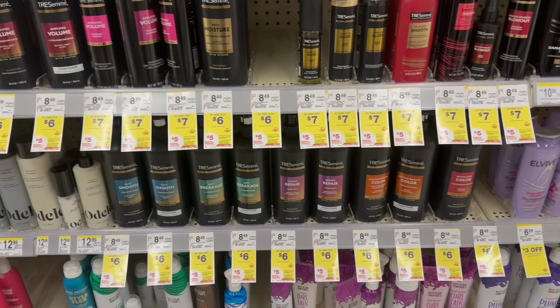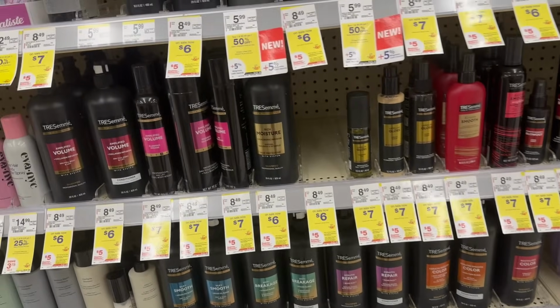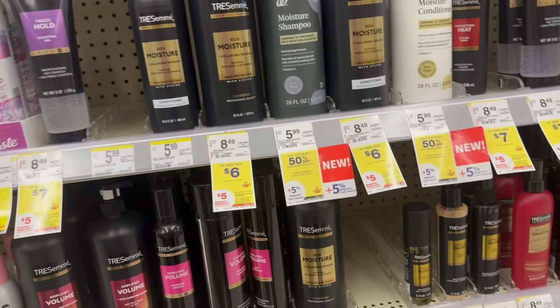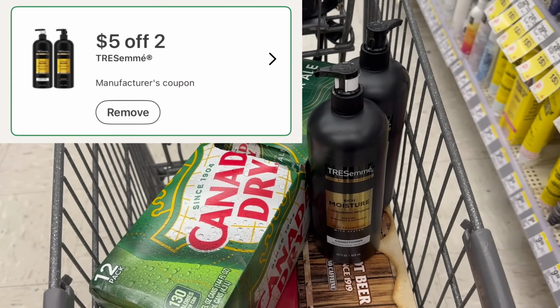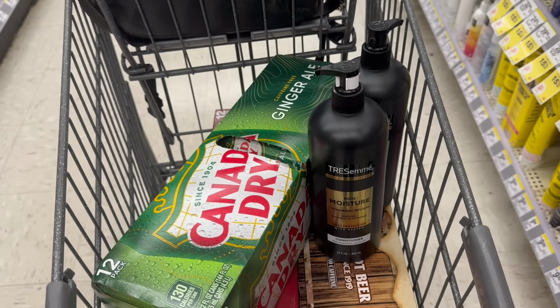I am going to go ahead and do the Tresemme. They are back on promotion. Actually, it's a monthly deal. I didn't realize that because I had to go back and look at the tags for what register rewards I can use on this transaction. But they are $6 each. Buy 2, earn back a $5 register reward. And I did receive a $5 off 2 digital coupon today. So I'll pay $7, earn back $5, makes them $1 a piece.